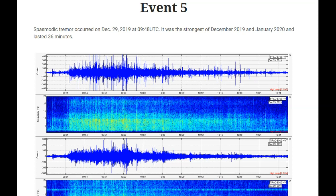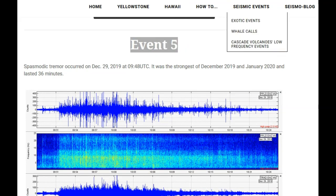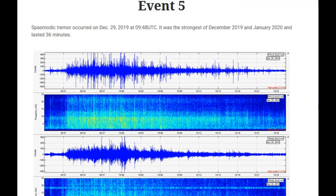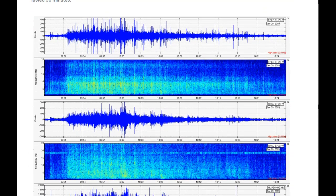Actually, that's not long at all. The longest one I've ever seen is 1 hour and 10 minutes. For example, if you go to the Hawaii Spasmodic Tremor page, remember the one I talked about earlier? You will see the largest one I've ever witnessed, and the longest one I've ever witnessed. But this is definitely a good sized one right here, guys. You could definitely see when they are medium to strong. You could see them on every station on the Big Island, no matter what. And there it is there, guys.